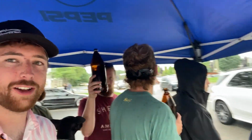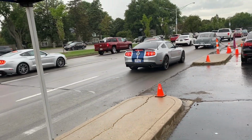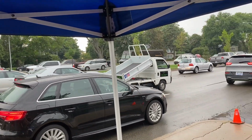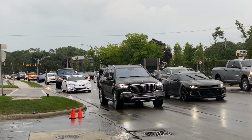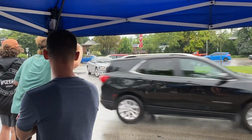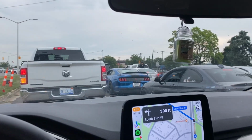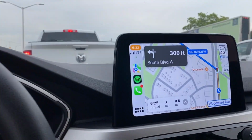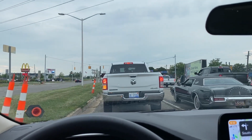Ladies and gentlemen, we have encountered some precipitation this evening, and we are huddled under the tent. Incredible. We've seen some burnouts, we've seen some shenanigans, I suppose you can say. But we are on the way to M1 Concourse. Be there in about 3 minutes, hopefully. It's right over here. Following D-Block in the diesel Bighorn Ram.